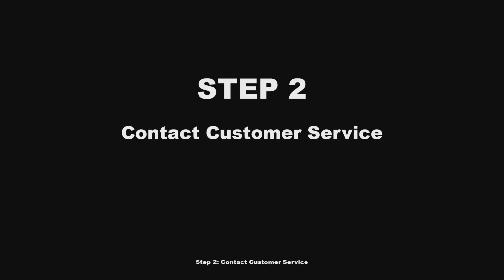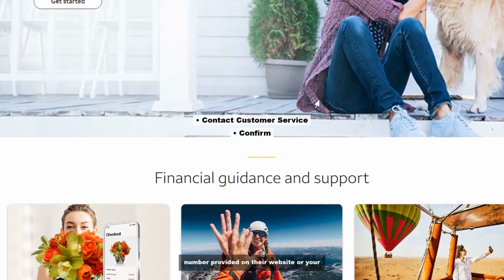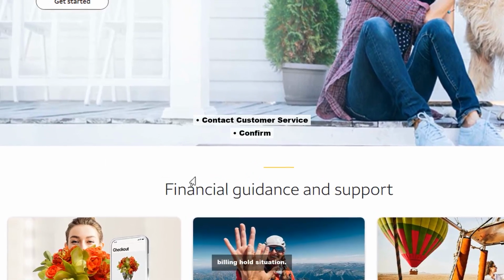Step 2. Contact customer service. Call Wells Fargo customer service at the number provided on their website or your account statement. Be prepared to provide your account information and explain the billing hold situation.